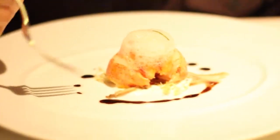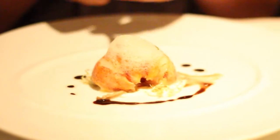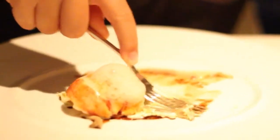So now I got the lobster with truffle foam and 25 years aged balsamic vinaigrette. Lobster's tough. The sauce and the vinaigrette, very nice with it. Very salty. It has an oily texture. It's very nice. Sort of thick, not that thick.